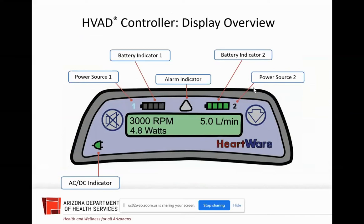All these devices, their batteries last for about 12 hours, a set of them. So hopefully by the time you've made it there, you're not having to do anything with the power. Ideally, we will have got that fixed before you got into the house and have the family get the patient kind of pre-packed up.